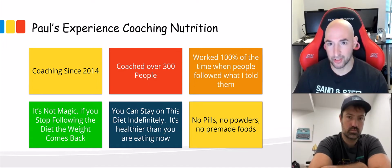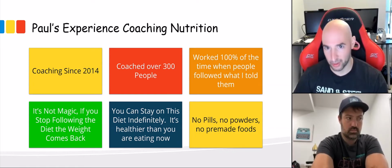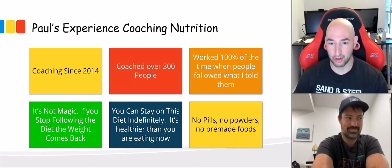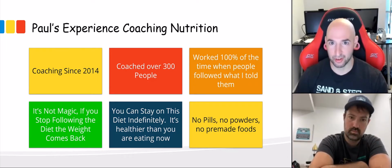That said, it's not magic. Once you stop following it and you go back to the old way you're eating, you'll gain the weight back. Pretty much the speed that you lost it. So, there's both a weight loss phase and a maintenance phase, and that's its own lesson. And if you don't follow the stuff in the maintenance, you'll put in a lot of work and it will creep back on you. You can stay on this diet indefinitely. It's healthier than what you're eating now. There's no pills, no powders, or pre-made foods.